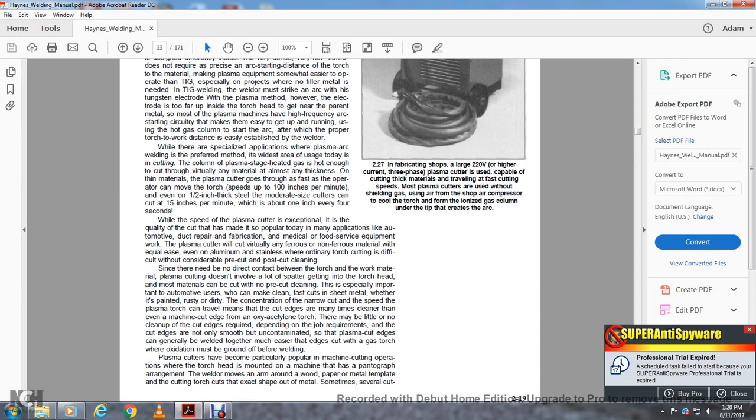Since there is no need to direct contact between the torch and the workpiece, plasma cutting does not involve a lot of splatter getting in the torch. It has the most material that can be cut with no pre-cutting cleaning, especially on automotive surfaces. It can make a clean, faster cut than the oxyacetylene torch, even if the sheet metal is painted, rusted or dirty.